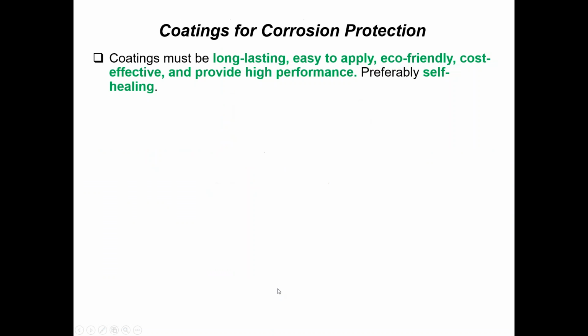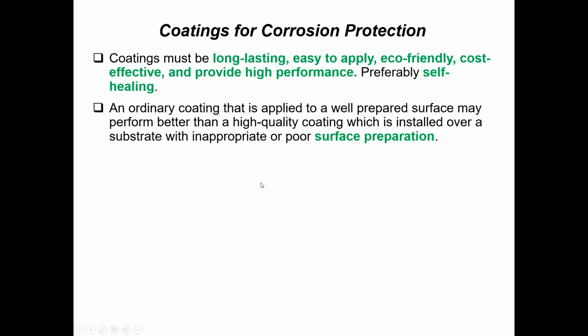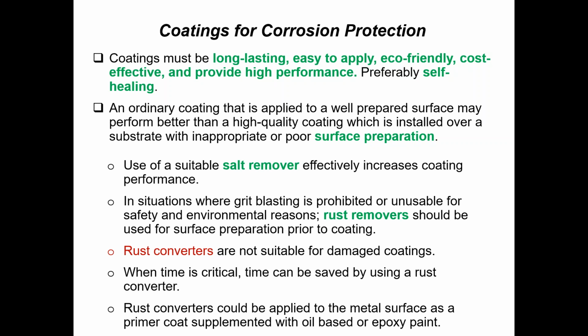a good surface. Now, what we know about coatings, especially anti-corrosion coatings, is they should be long-lasting, easy to apply, eco-friendly, cost-effective, and provide high performance, preferably also self-healing. Now, eco-friendly could mean the VOC, volatile organic compound, content is low or solvent-free. Oftentimes waterborne coatings are getting into the market slowly. And also, again, we mentioned the importance of surface preparation.